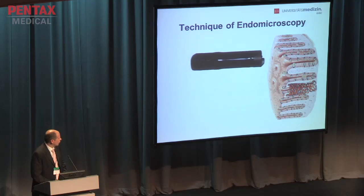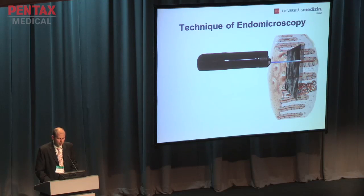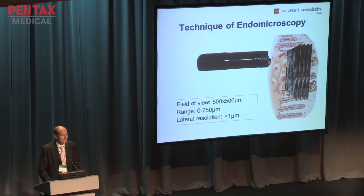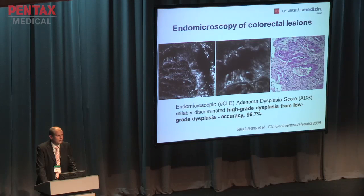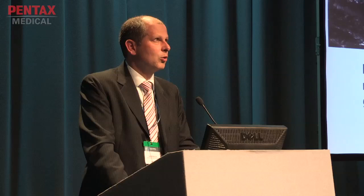Now, very short, it's endomicroscopy, and that is looking at the cellular level, from the mucosa up to the deepest parts of the mucosa, with a resolution of less than 1 micrometer, which lets you identify subcellular changes. And you look at the pattern, the vessel architecture, as well as the crypt architecture, to answer that very important but simple question for the patient, whether neoplasia is present, yes or no. You see there was almost perfect accuracy, meaning that there's a high correlation between mucosal biopsies and endomicroscopy.